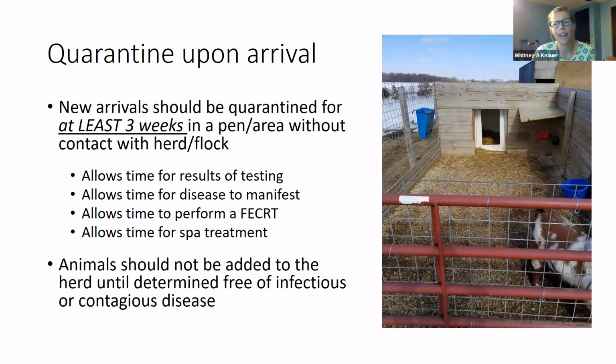We have herds that we work with at the university that really want to test for infectious diseases in new arrivals, but they pull the blood and then integrate the animals all throughout the farm. That's not really doing what we want to be doing. We want to wait until we are sure that those animals are healthy and free of whatever diseases we're interested in before we integrate them back into the herd. So if this is a buck or a ram, we want them to be free and clear before they go and mix with all of our ewes or our does.